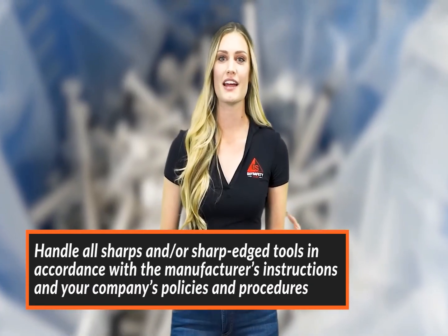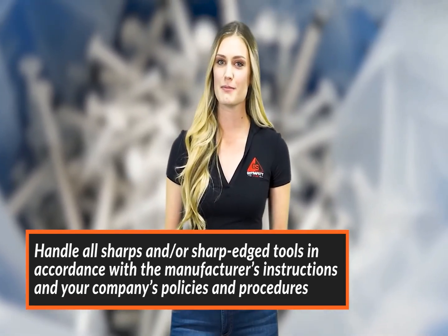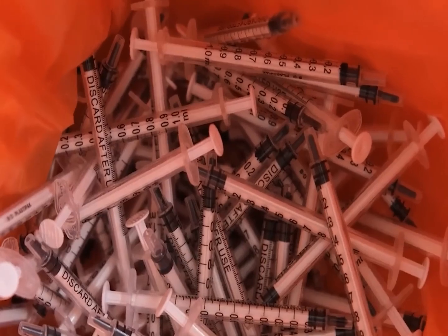Handle all sharps and/or sharp-edged tools in accordance with the manufacturer's instructions and your company's policies and procedures. Do not share or reuse needles. Dispose of all sharps in designated sharp containers. Store all sharp-edged tools in accordance with the manufacturer's instructions and your company's policies and procedures.